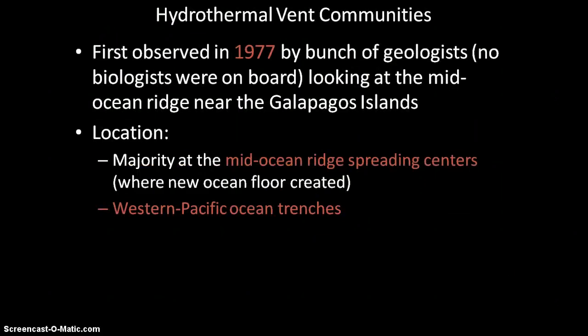Okay. Another type of community we will find is hydrothermal vents. These were first observed in 1977 by a bunch of geologists that were going to look at the mid-ocean ridge about 200 miles off the coast of the Galapagos Islands. And what they found was probably one of the biggest biological discoveries of the modern era. And they found an entire new ecosystem that we had no idea even existed.